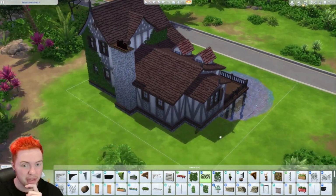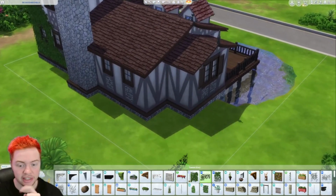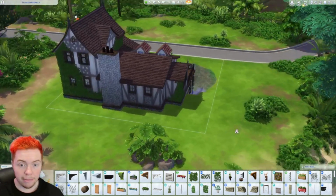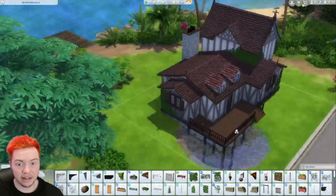I'm thinking that maybe we add just one more bit to this corner, the same as we just did there, and then we'll leave it for the ivy. There we go, we've got one more bit of ivy just on the other side of the building.